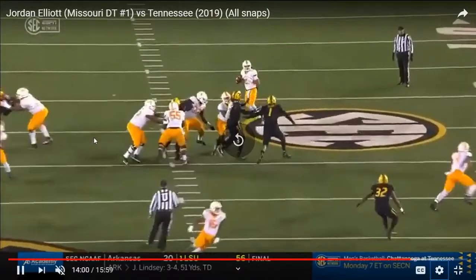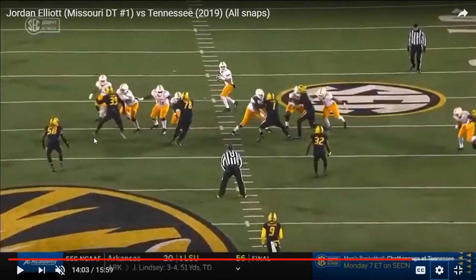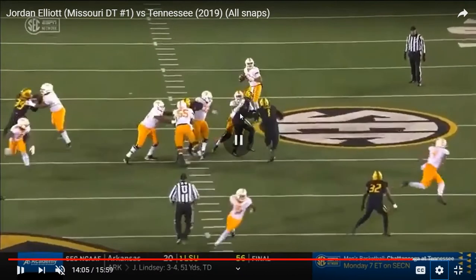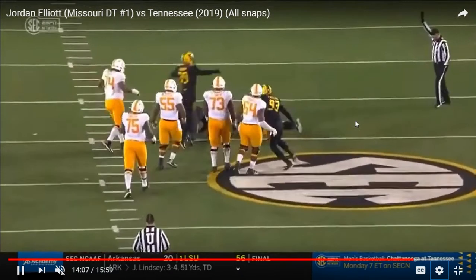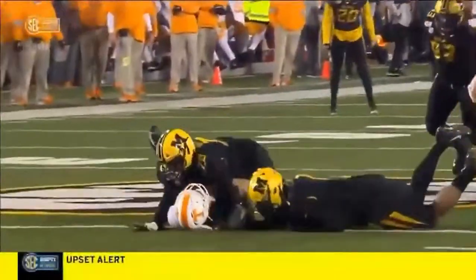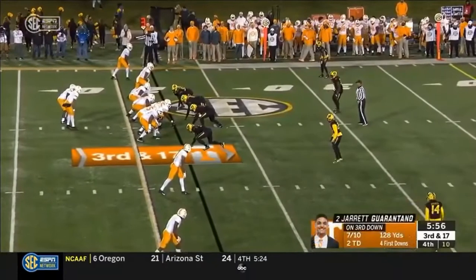Honestly, part of that is his field vision as well. You really get to see him having a two-gap role if this is a run play. But what you really get to see here is he's keeping his eyes in the backfield, and he just sees this rush lane opening up around the end, and he collapses down in the pocket from around the end. That's a really nice show of reading the field.